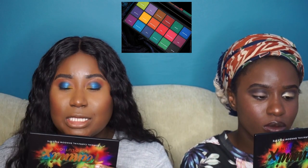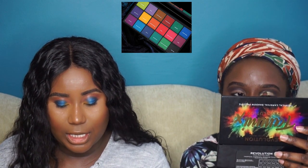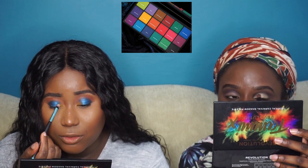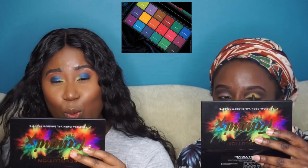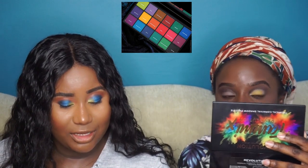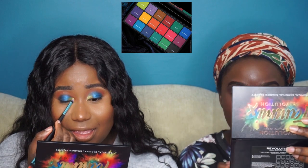Let's see. The yellow is not as bright as I thought it would be, so I'm gonna go in with Calypso. Ooh, I feel like I look like a fish, you know, like Finding Nemo. Look at how colourful though.